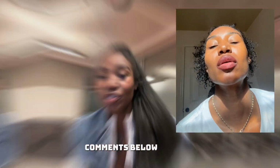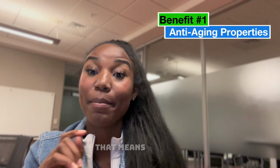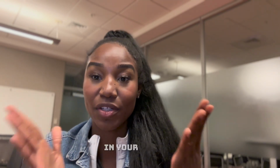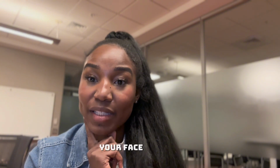So one of the biggest benefits of rose water is the fact that it's anti-aging. It has anti-aging properties. So what does that mean? That means that it fights fine lines and it decreases wrinkles in your skin, right? All of us are trying to look young until we're 50 and 60. This is how you can do that, right? Spraying rose water on your face every day.